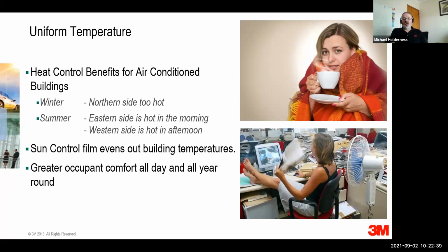If you put sun control film on that window, you will stop the sun beating in that window. So you'll stop heating one side of the building by the sun and cooling the other. So the air conditioner load comes off because the temperature inside the building is much more even and it will maintain a much more even building temperature. So you get greater occupant comfort all day and all year.